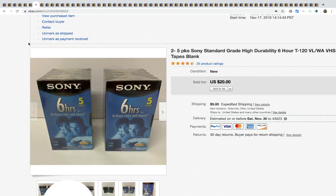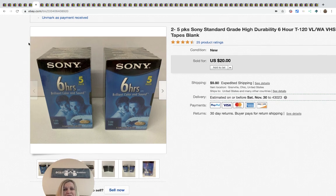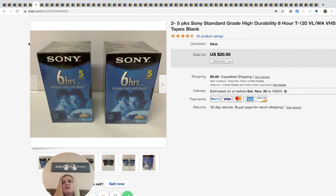The next item are these Sony blank VHS tapes. I bought a huge box of blank VHS, and I think I paid $3 for all of them. These were still sealed, so I decided to sell them separately. I could have probably held out for 20 bucks, but I'm like, you know what? I'm going to take the $15.